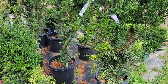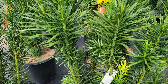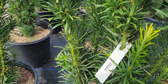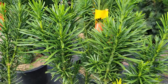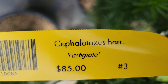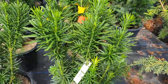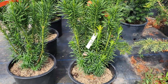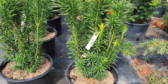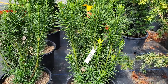If you want to avoid the deer question entirely, then the alternative is to get one of these. This is a plum yew. So the genus is not Taxus, the genus is Cephalotaxus. Okay, there's the tag, Cephalotaxus harringtonia. This is the fastigiata, so the columnar upright form. Personally, I like the regular standard tree form better than this, but if you're looking for a shrub, maybe you want this narrow growing upright form. But this will not be eaten by deer.